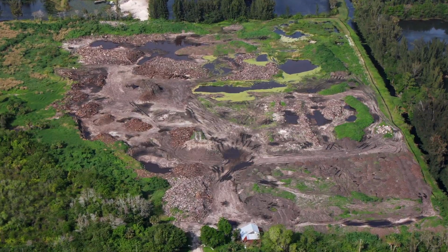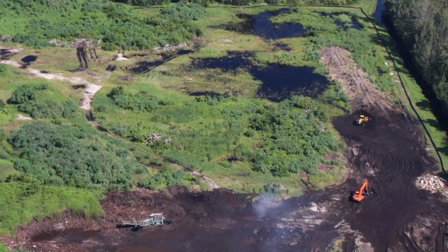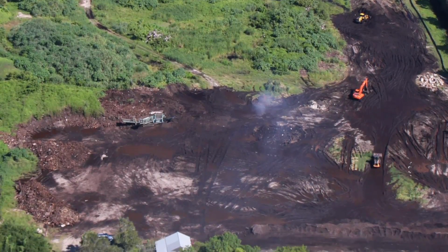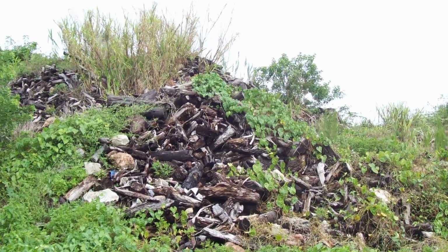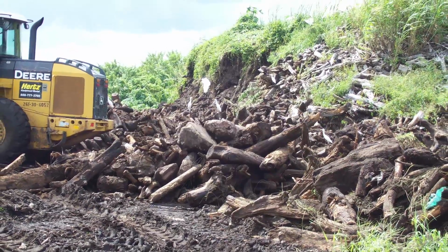The land, once privately owned, was used for many years as a vegetation recycling site. It was basically a dumping ground for yard debris and waste. So there were these big debris piles. People would bring in their vegetation, their trees. You'll see some rocks out here as well, and boulders and things like that. So people just brought all their junk out here, basically.